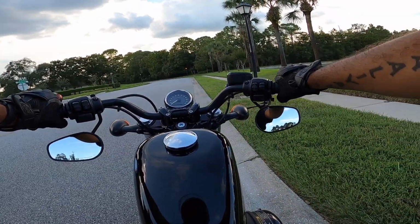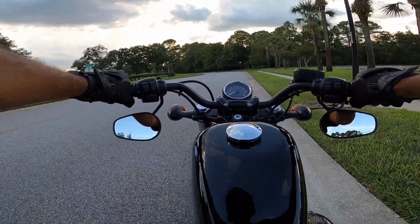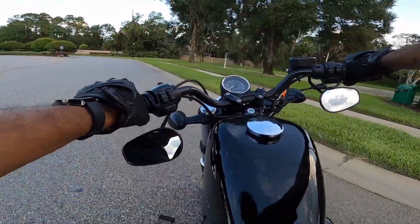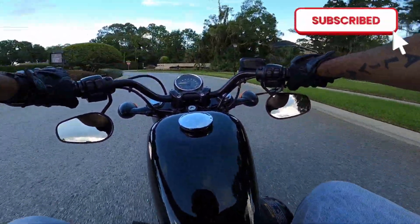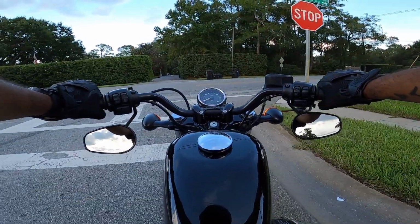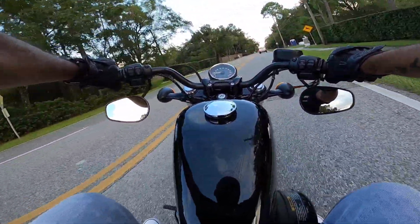Let me go ahead and put this back up. Today we are on the official first ride of my 2019 Harley Davidson 48. Let's go ahead and turn this bad boy around. I got a Harley. So yeah, this is actually my first time really riding this bike since it got delivered. I mean, I took it around the block or whatever, but I haven't really ridden it.